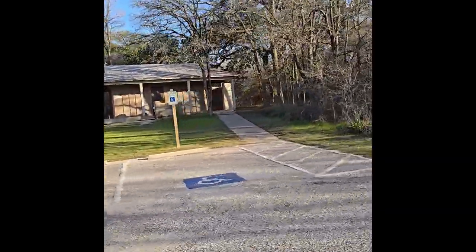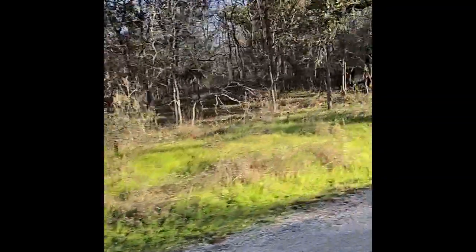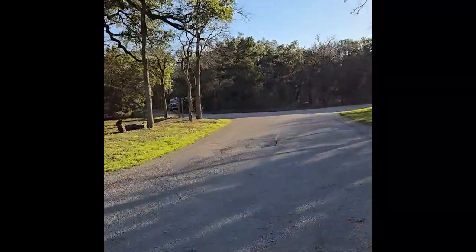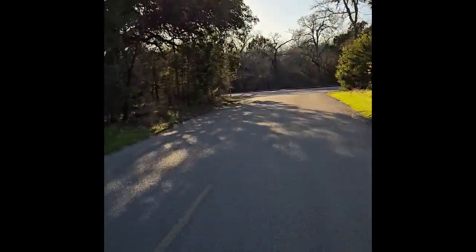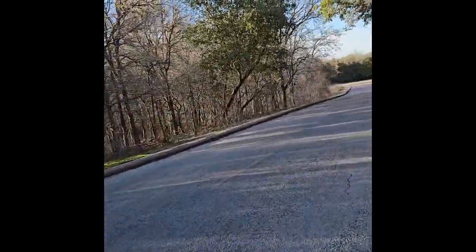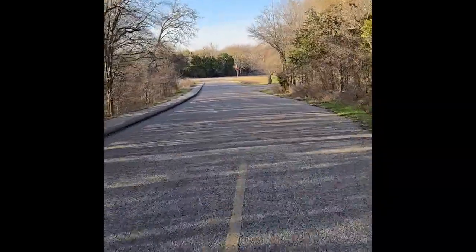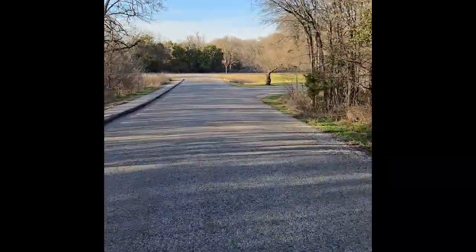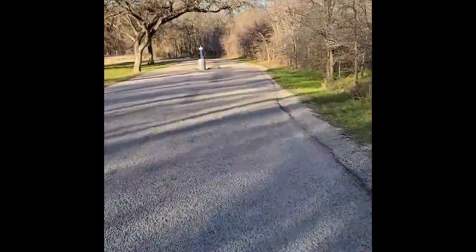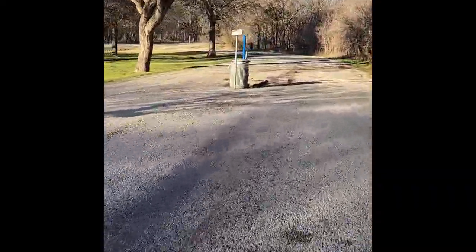Another bathroom. As you can see, there's a lot of space in between campsites, so that's a good thing. Not on top of each other. I'll go down here, the main entrance coming in to the camping area, and take you right to the dump station. And here it is. Not much to it.